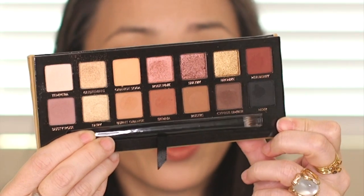All right, next up I have a palette that I was like, is this neutral? Is this cool? And I think I just landed on the fact that it's actually warm. I held it up to all these other palettes that I have. This is the Anastasia Beverly Hills Soft Glam Palette. And of course, when I think of ABH and warm palettes, I think of Modern Renaissance. But this one is very warm also.